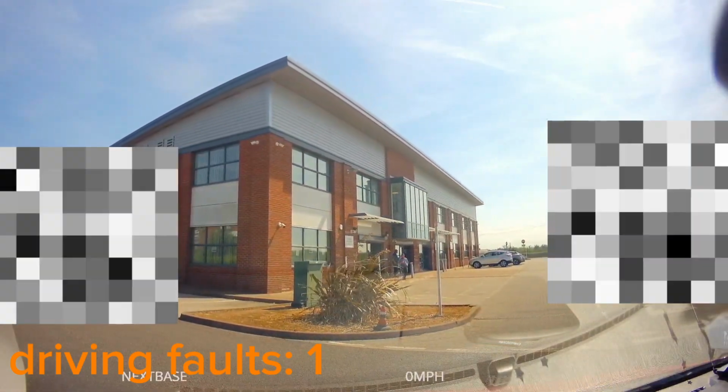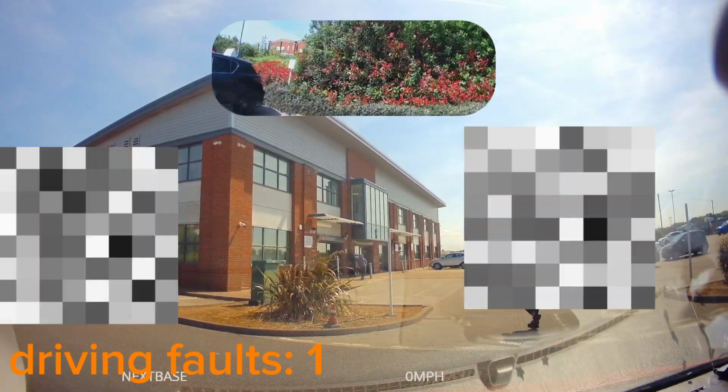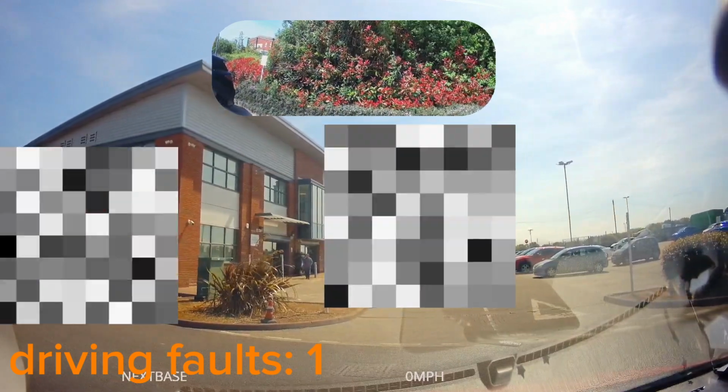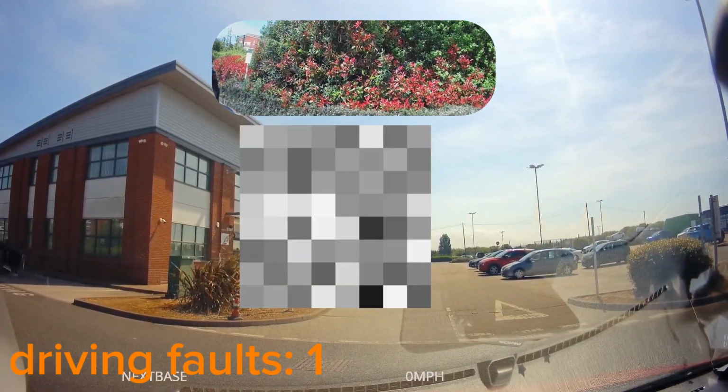And there I am watching from afar, incredibly nervous. And by the way, this is why I don't normally record in the test centre area because there's too much blurring that needs to be done. But because this drive was so amazing, I had to include all of it.